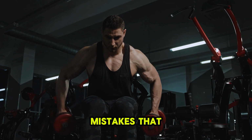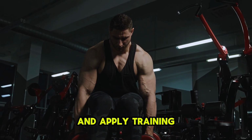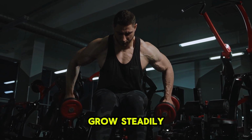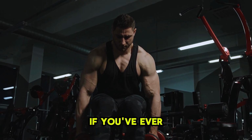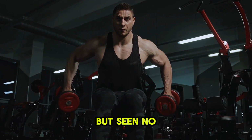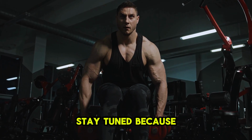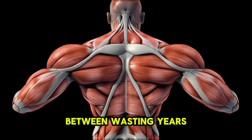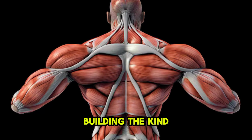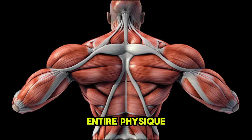Avoid the common mistakes that kill your progress, and apply training strategies that ensure your shoulders grow steadily, week after week. So, if you've ever felt stuck, if you've ever felt the burn during a workout but seen no real changes in the mirror, stay tuned. Because what you'll learn today can be the turning point between wasting years of effort and finally building the kind of shoulders that redefine your entire physique.